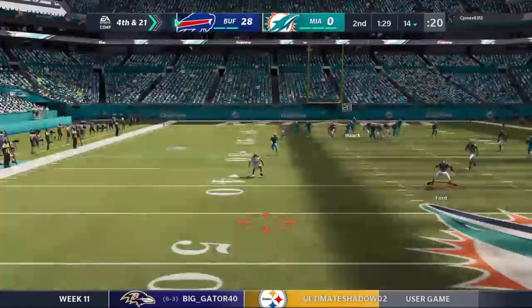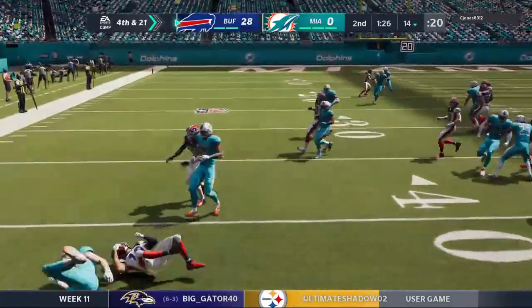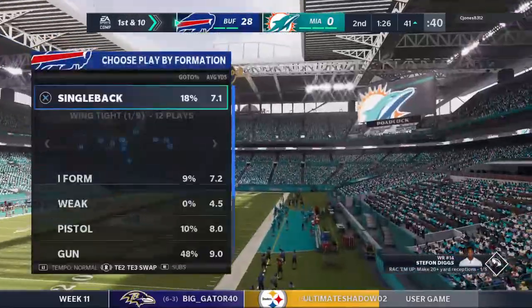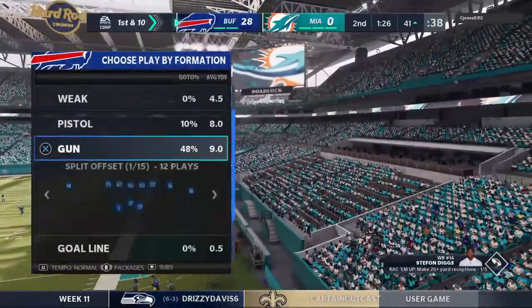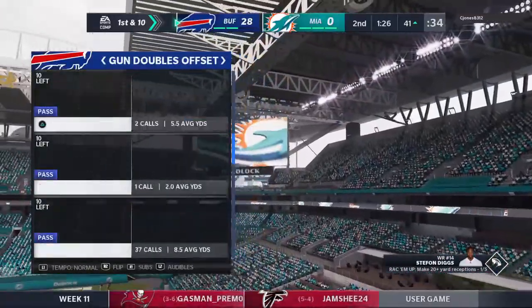And now a low liner. I think he mishit it. Officially just 27 yards there on the punt. And the Bills are going to take over in great position here with a 1st and 10. The 41-yard line.